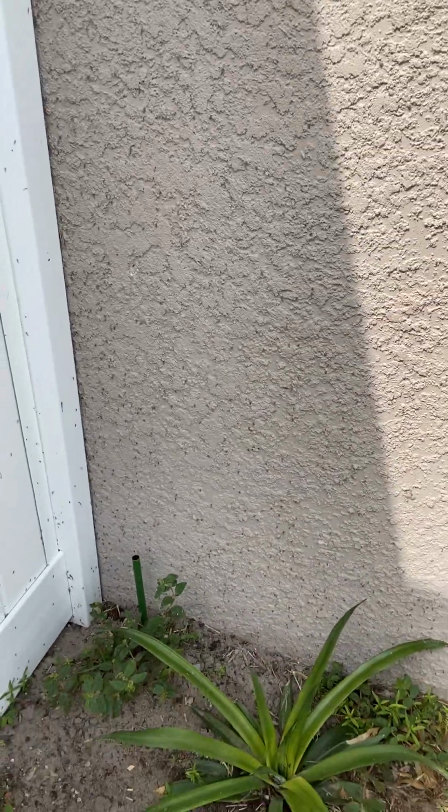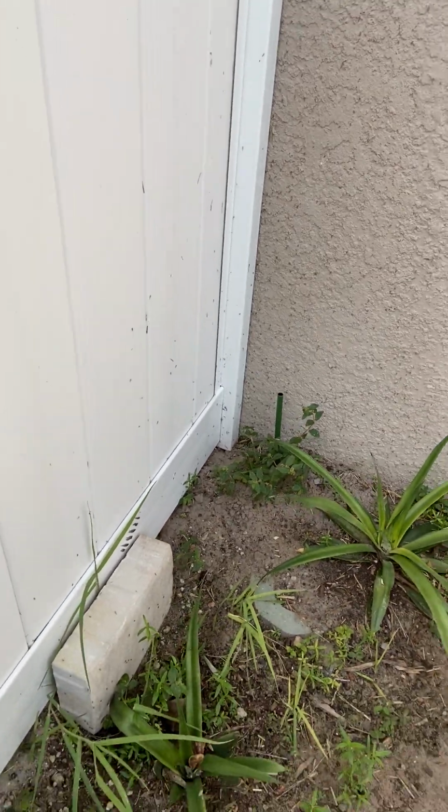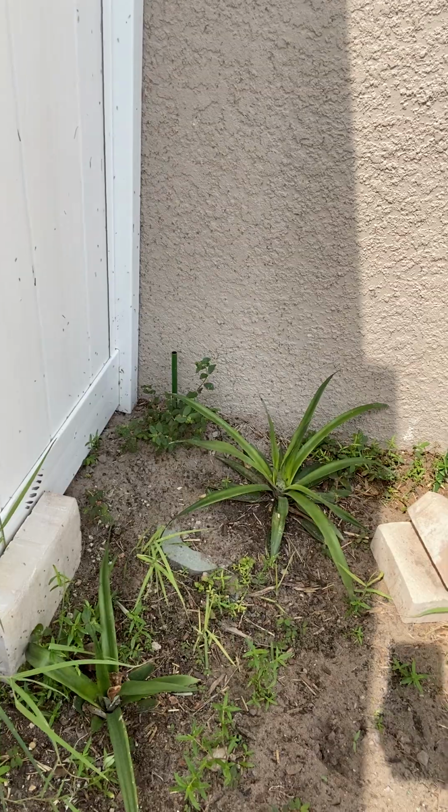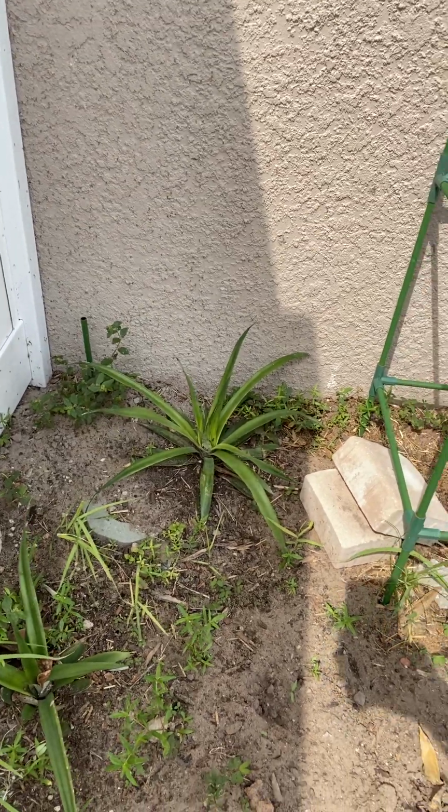And you see all these gnats. Oh my God, these are grass flies, I think, and they are so annoying. Every time a storm comes through, they're terrible.